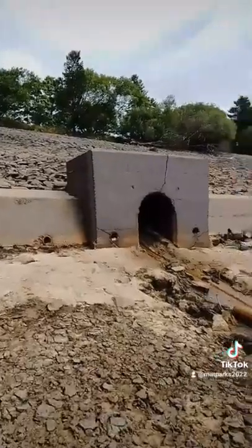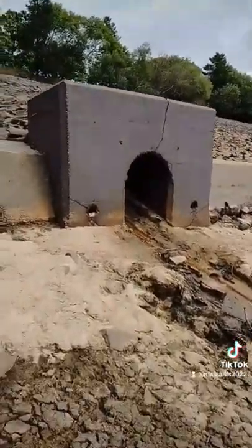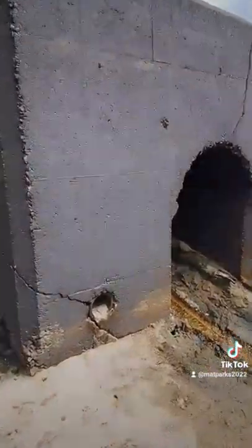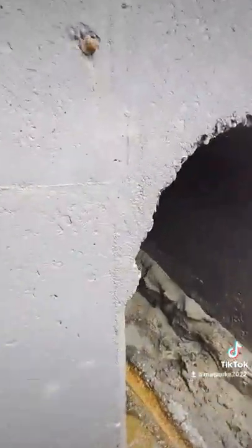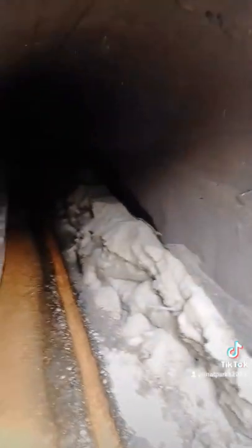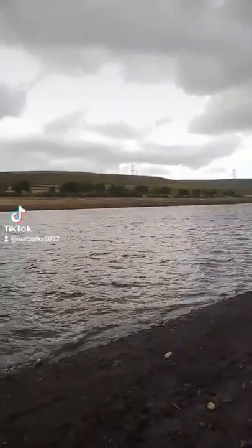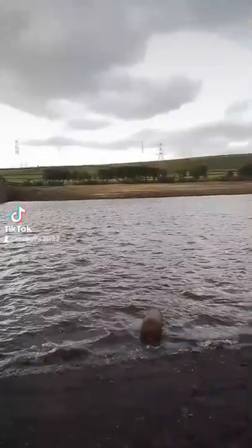So this looks like a good tunnel. Not sure if it's one we can get in. Let's have a look. Okay, so I've reached the wall. I'm hoping that's not a mine there.